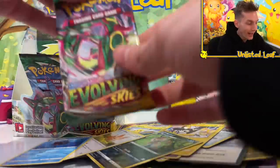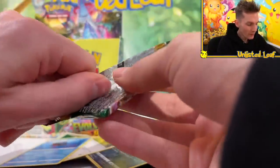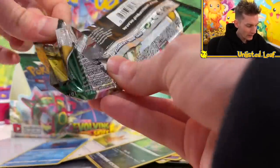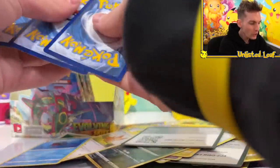Because it's going to happen at any moment. Hand-drawn Rayquaza. Can we do it? The Ray-Ray out of the Ray-Ray pack. Open this one up. There's that code. There you guys go. I wish the codes were facing the other way.